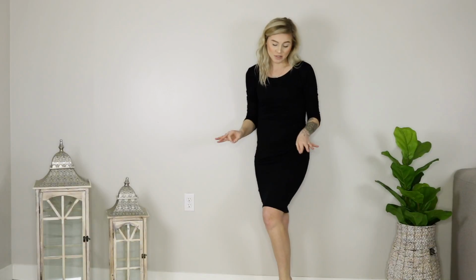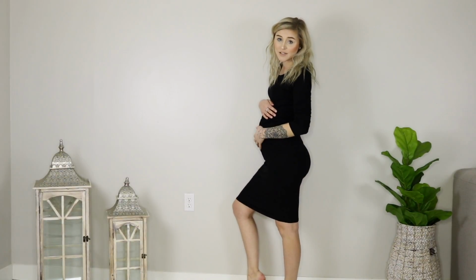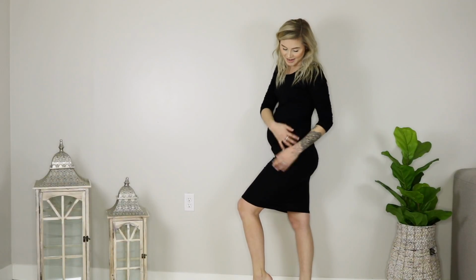This one is super soft as well. I feel like almost like I'm wearing pajamas. It's that soft. I could almost wear this as a nightgown, wear it to bed, because it's so comfy, which when you're pregnant, all you want is to be comfortable. So I 10 out of 10 recommend getting comfy clothes and comfy dresses for sure. But yeah, overall, I think this one is super cute. Oh my gosh, with the bump, it's just so adorable. And it's such a nice plain black dress, and I probably will wear this one super often.